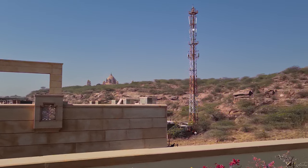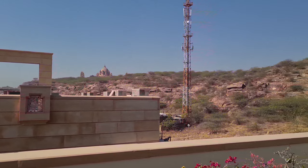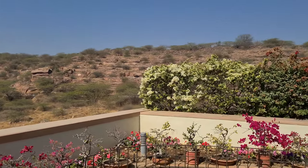Umaid Bhawan. We need to ensure कि वहाँ पर open हो COVID में.